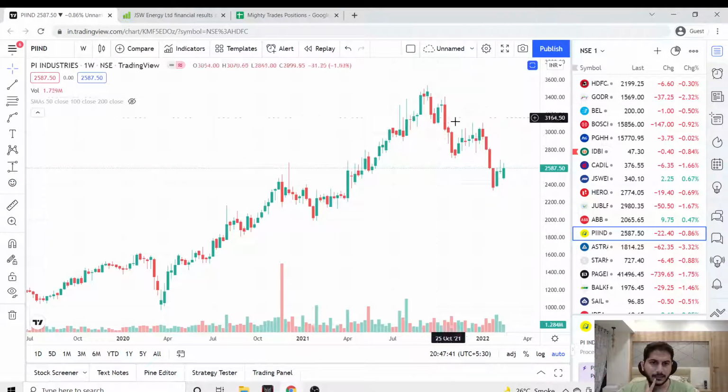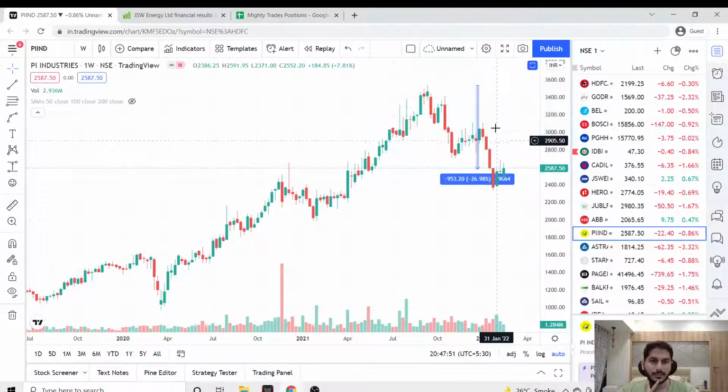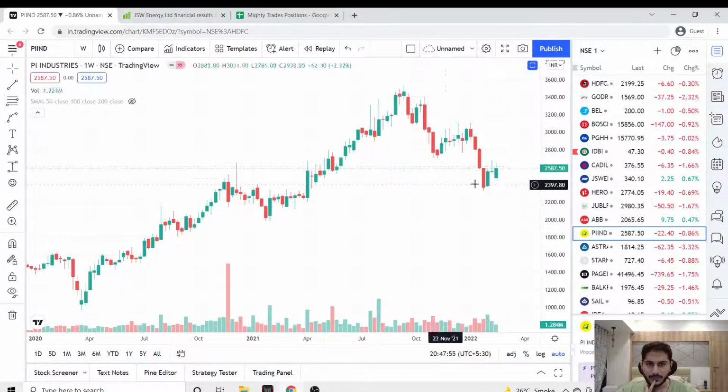Not a downtrend, but it's in a correction phase right now. It's corrected by approximately 30%, and right now the price is 27% away from its all-time high. So as of now, there is no bullish momentum in the stock. It's consolidating here, which is this support zone, which was a previous consolidation area.